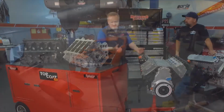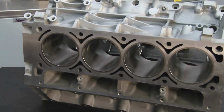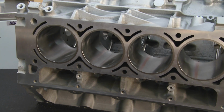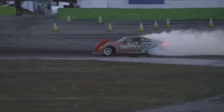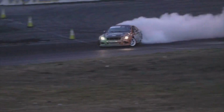I love it. Let's talk about some of the stuff we have here on the table. What'd you bring for us here? This is a 5.3, it's an L33 engine. It's a Gen 3 5.3 aluminum block engine, GM engine. This one will be going in a high RPM drift car. It's going to live on the rev limiter most of its life. They're going to run it hard.